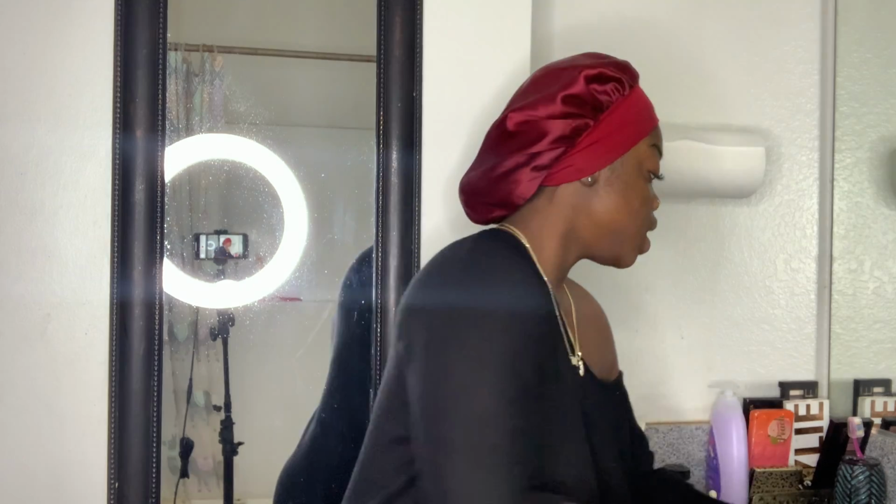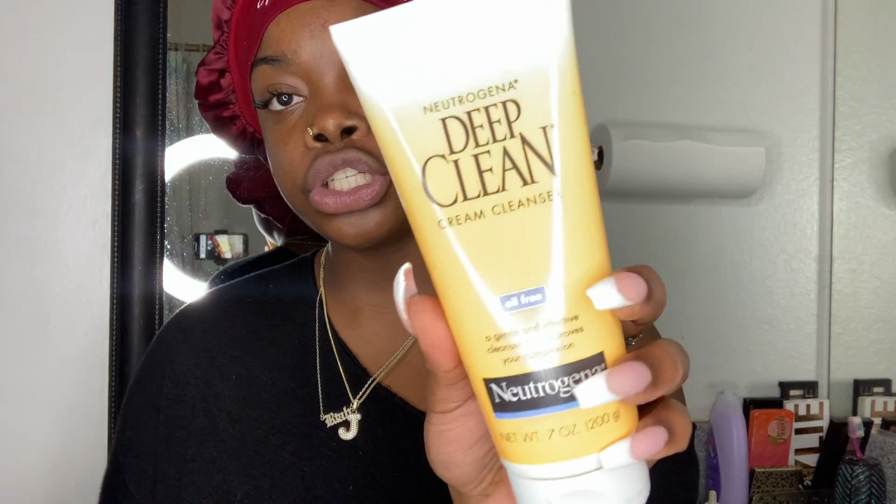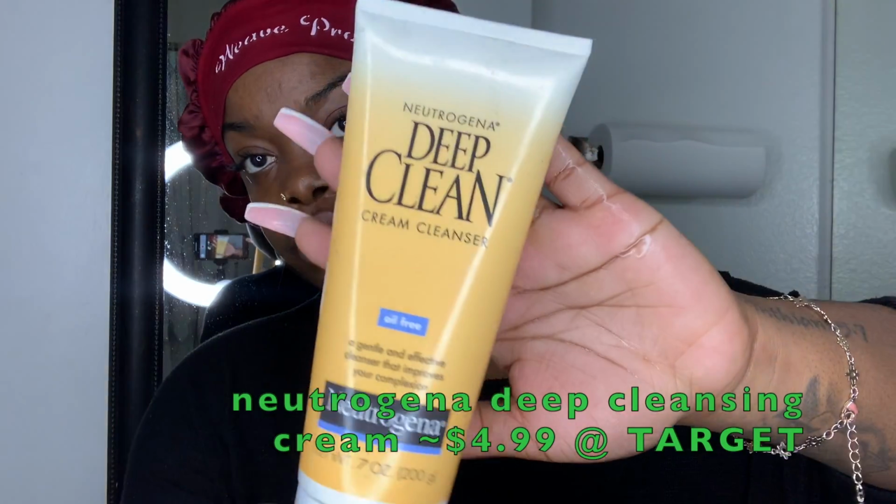First, I like to warm up my water. I like to rinse my face a little bit as a beginning, because when you wake up, you be dry and stuff, and I don't want to be dry. So first, we're going to use the Neutrogena Deep Clean. I don't know if you guys can see it. The Neutrogena Deep Clean. It's a gentle and effective cleanser that improves your complexion.